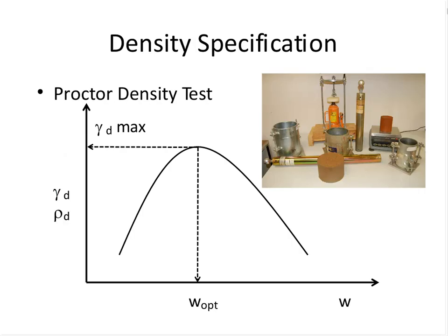We need to set a specification for density, and the typical specification we're calibrated to is the Proctor density. I didn't write Proctor on here, but I'm going to write it here. So this is the Proctor density. And what we're going to do is go to the lab, and we're going to take some soil. Here are the Proctor molds right here. We're going to fill up these molds with soil. We're going to create specimens by compacting inside of this mold at increasing water content. So think about this plot moving from left to right, increasing water content.